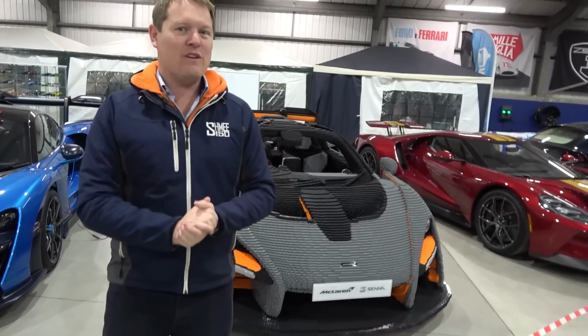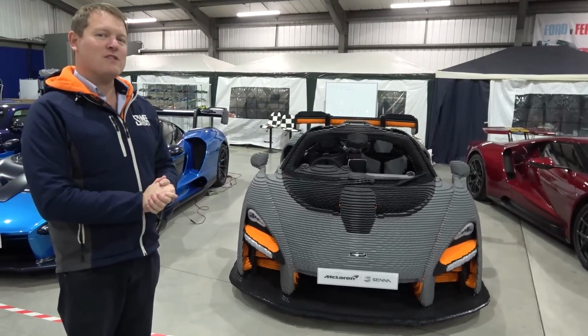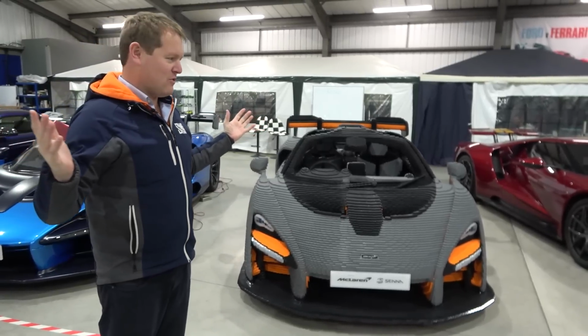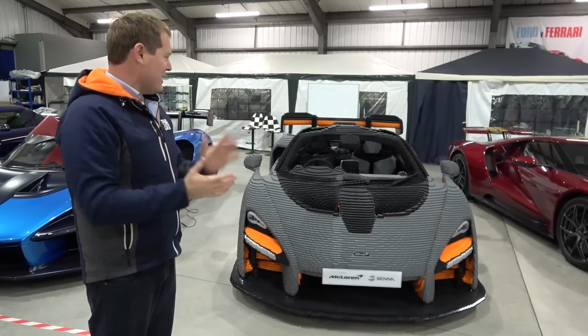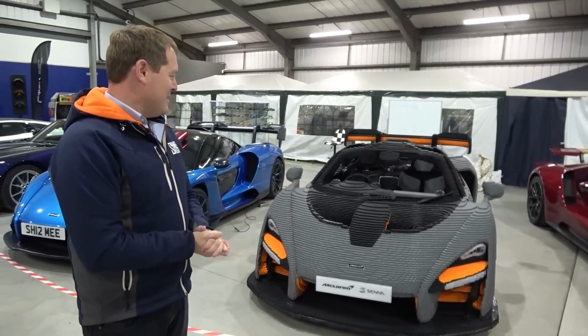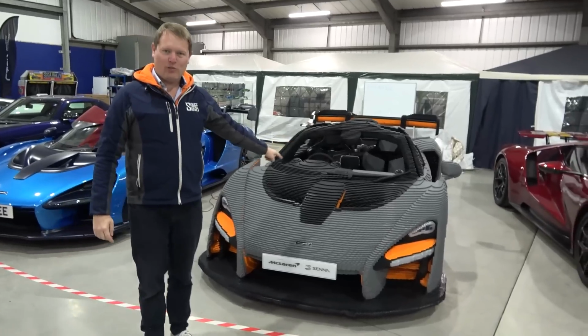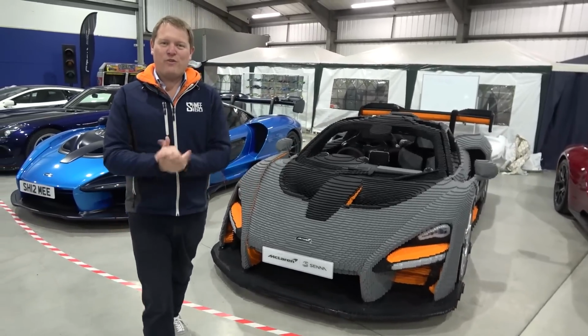Unwrapping a really pretty cool Christmas present. I certainly, when I was younger, dreamt about having some Lego underneath the Christmas tree, having a new Lego set, Lego kit, Lego car to open up on Christmas Day. Or this year, Santa's come a little bit early and delivered the ultimate in Lego sets, the full-scale Lego McLaren Senna.